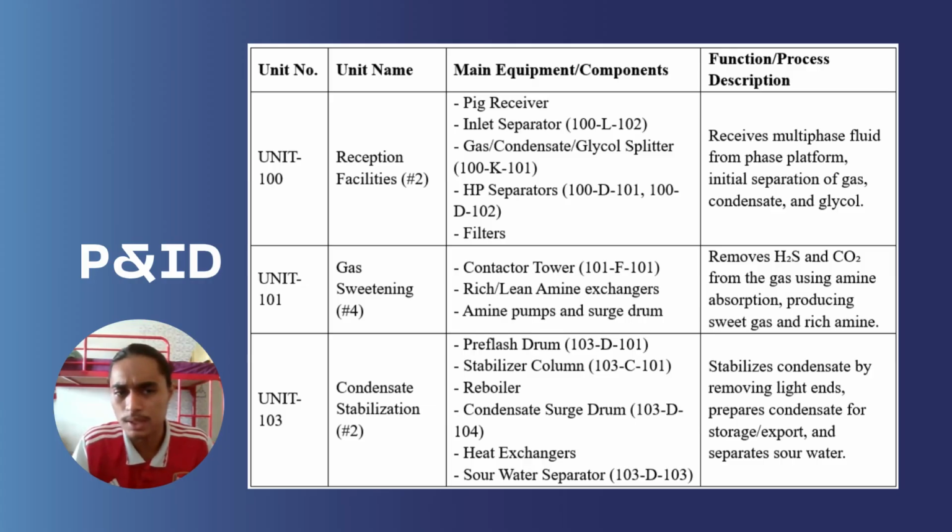Unit 103 is responsible for stabilizing the liquid condensate produced from the earlier separation stage. This process ensures the condensate is safe and stable for storage and export. The main equipment for Unit 103 is the pre-flash drum, which removes lighter vapors before stabilization, and the stabilizer column, which uses heat to remove light hydrocarbons from the condensate.